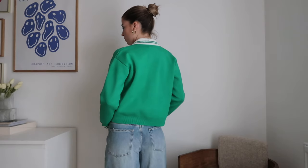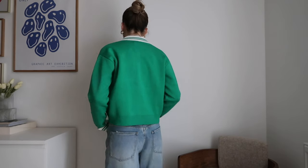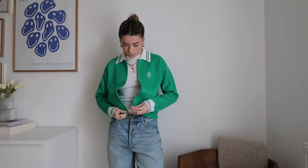It's kind of giving Fred Perry tennis vibes, which I quite like. I think it's really cute. I think this is going to look really nice as it warms up with blue jeans over a t-shirt, but also zipped up on its own. Maybe with a cute pair of shorts it could look really cute. I don't know. I really liked it.